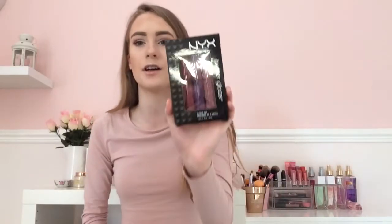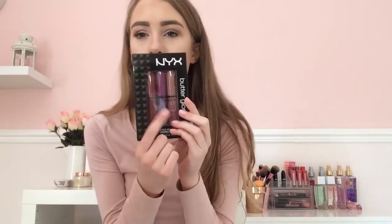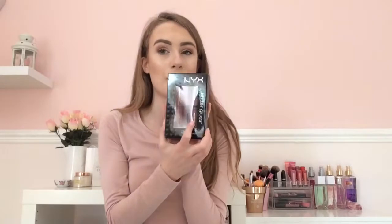After New Look, I went to TK Maxx, and I just got these NYX butter glosses. This is 3 of them for £8, because the retail price is £5.50 each, so I basically saved half price on them. It comes with a lovely red, purple, and a nudie shade, and I can't wait to use these and put them in my makeup collection as well.